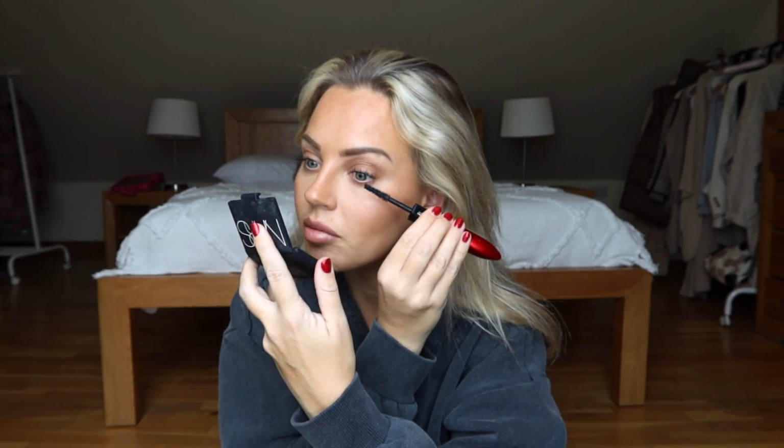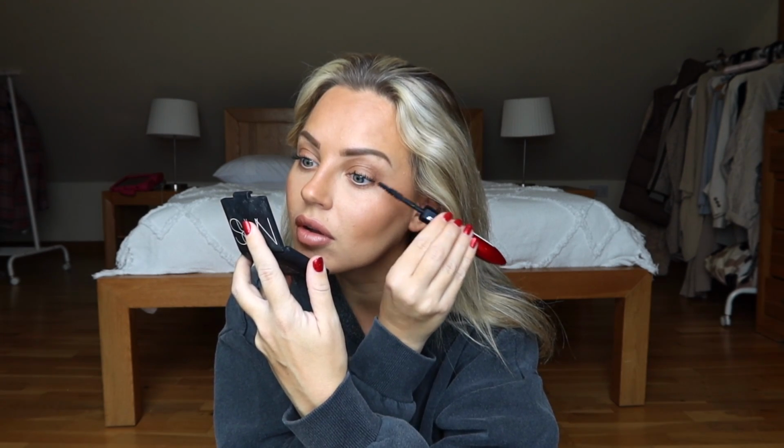I remember when I first watched a makeup video ages ago and someone said about not putting mascara on your bottom lashes, and I was like, that would look so weird and I don't think I could do it. But since then I started doing it and now I actually prefer it because my mascara just doesn't end up all under my eye, because no matter what I did, no matter what mascara I used, at some point in the day it would end up under my eye and it was so annoying. So yeah, I just don't bother anymore.